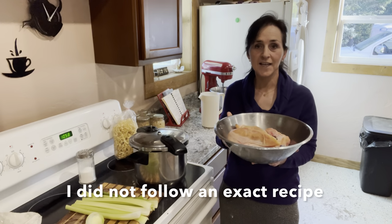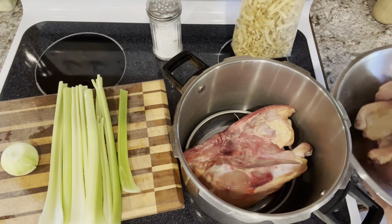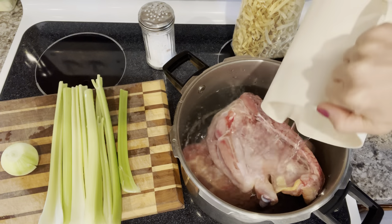Today I am making chicken pot pie. The first thing that I need to do is cook my chicken. I am using a professional Presto pressure cooker.